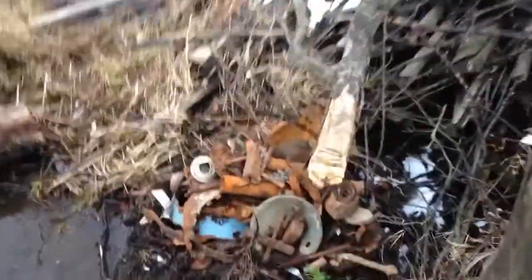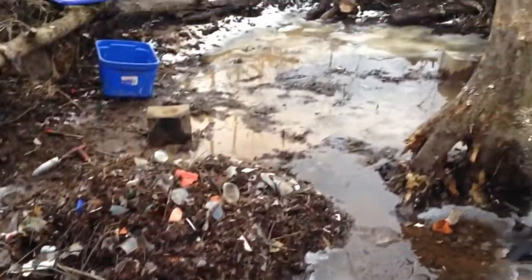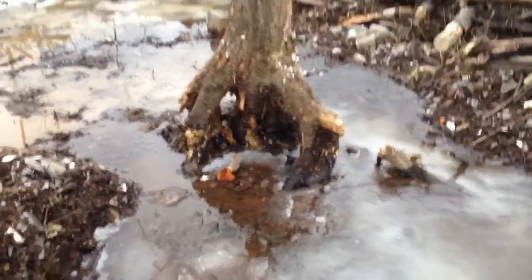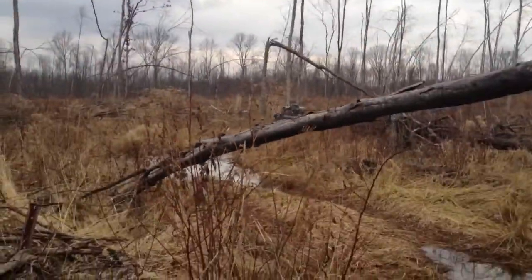Alright, so this is the bottle site. This is where you come in. That's my little pile of scrap I got. And there's some old broken Crocs, and you can see how muddy it is. And the ground used to be that high, and that's how much I've dug down. You can see the tree roots actually sticking up. But yeah, it is a mess. I mean, I even had to park the four-wheeler all the way back there because of all the ice.